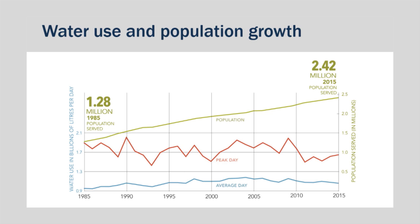What you see here are billions of liters per day of water use. The red line dictates peak flow, and the blue line on the bottom is the average day flow. On top in green is the population. So starting in around 1985, you can see the population was about 1.28 million for the region. It's been gradually going up by about 35,000 persons per year moving into the region, and we now sit at just under 2.5 million people.